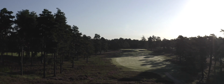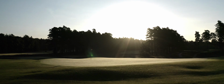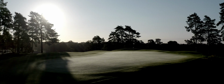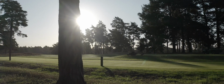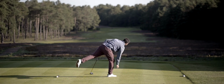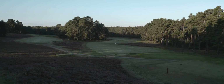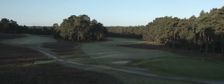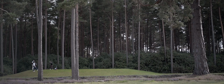Fowler had little experience in course design prior to 1904, but his work on Walton Heath brought him huge plaudits across Europe, and Bernard Darwin called Fowler perhaps the most daring and original of all golfing architects. From the moment you set foot on the courses at the Berkshire, you can see why. Whilst the Blue is a traditional layout, the Red breaks all the rules of course architecture: 6 par 3s, 6 par 4s and 6 par 5s.